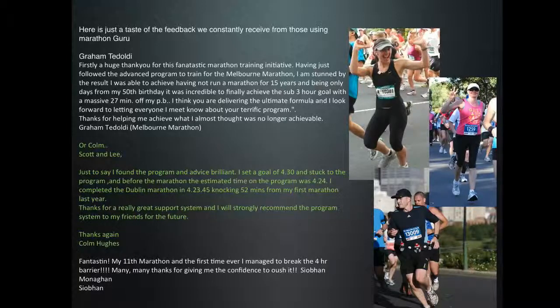The fact is that we did a little bit of a study on how well we're going with the prediction. So we took 5 months of data and we analysed how close we were from the prediction to the actual times of athletes. To our surprise even, we were 98% accurate. So what we prescribe and what the results are coming out of the system are pretty accurate. And finally, fantastic, my 11th marathon and the first time I ever managed to break the 4 hour barrier. Many thanks for giving me the confidence to push it.